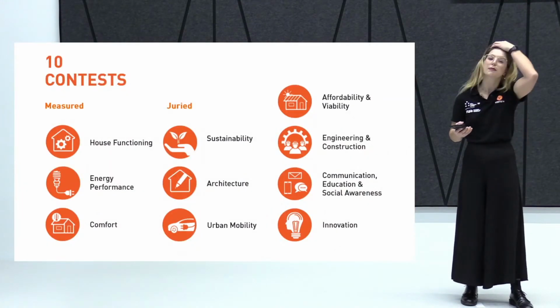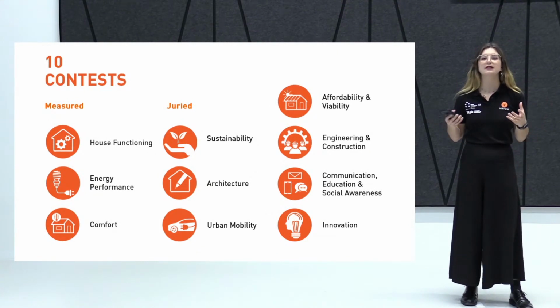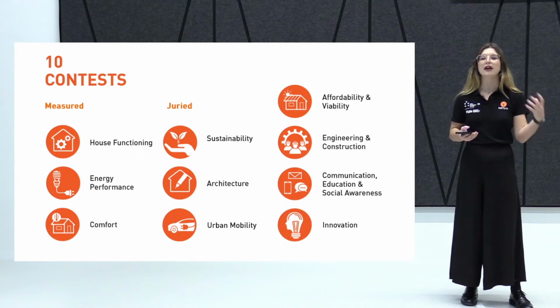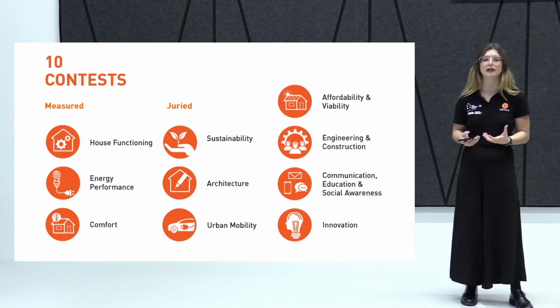The reason why this competition is called Decathlon is because it embraces 10 different contests on which the teams are judged. These contests are very broad. They range from house functioning, energy performance, and comfort, all the way to less technical aspects such as affordability and viability, communication, education, and social awareness strategy of the team, and the innovation itself.